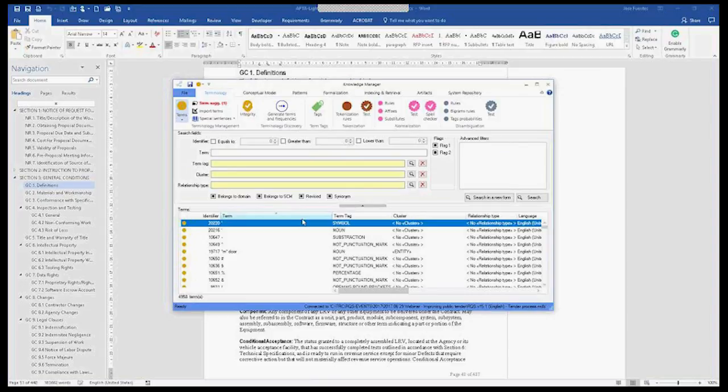So the second activity is, once we are capable of identifying the requirements, we can extract what are the most common keywords as used in the requirements. Probably most of these keywords are not described in the acronyms and definition section of your document.